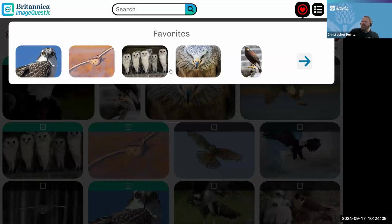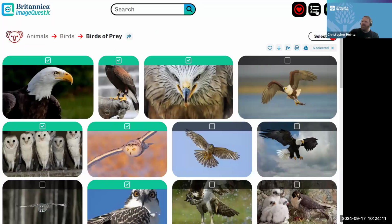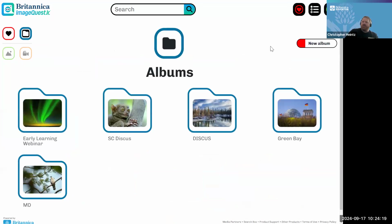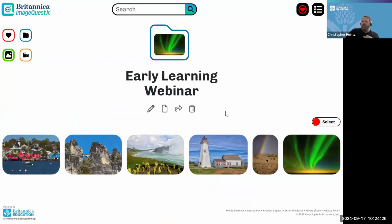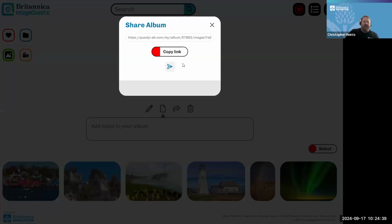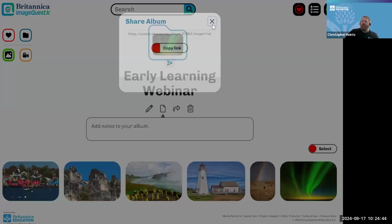I can see all of my favorited content, any images that I've favorited in the past. If I click on these three dots, I can explore content, or I can go and see albums that I've created. The nice thing is that you can create your own albums. If I click on this Early Learning Webinar 1 album, you can see I've added some images, and you can rename your album. You can add notes to this content for students, and then you can share this, copy the link, paste it into an LMS, and share it directly with your students that way.